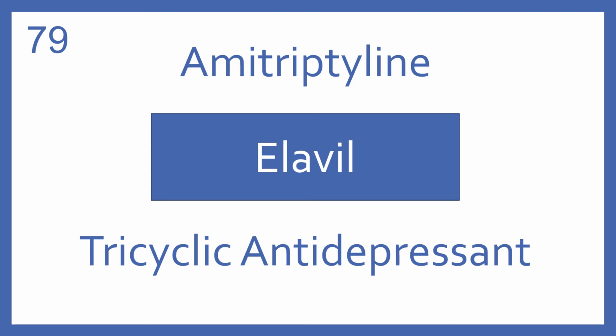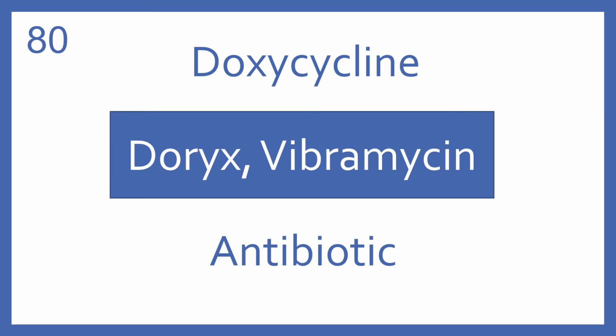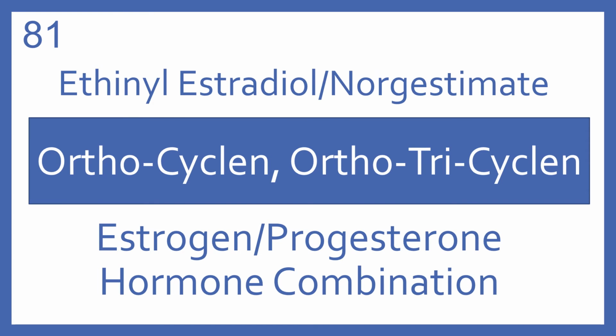Amitriptyline, brand name Elavil. Amitriptyline is a tricyclic antidepressant. Doxycycline, brand name Doryx or Vibramycin. Doxycycline is a tetracycline antibiotic. Ethinylestradiol with norgestimate, brand name Ortho-Cyclen or Ortho-Tri-Cyclen. Ethinylestradiol with norgestimate is an estrogen-progesterone hormone combination.